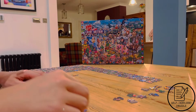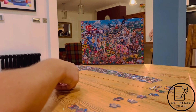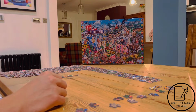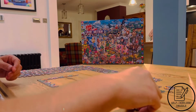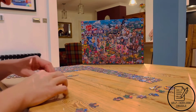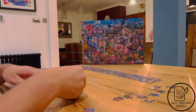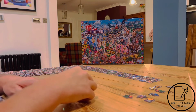I assume these shields around the edge have some significance to people. Yeah, I assume the specific logos mean something, but it's not an area of life I'm overly familiar with. Those pieces go there, certainly. It feels like we must be missing a piece in between. There is a possibility I've missed an edge piece while I was laying them out here. It's certainly feeling like that might be the case. We'll carry on, and if we still have a gap, we will fill that in later.